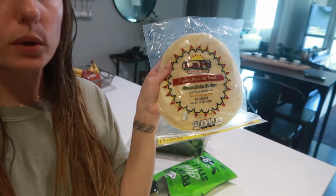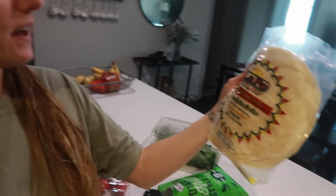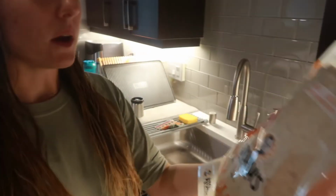And right now I'm kind of debating if I want to do a tortilla. These are so good, by the way. They're by the brand La Fe, and they are unbleached flour tortillas, and there's only like 3 or 4 ingredients, and they taste so good. Sorry, I keep holding the camera weird. But I'm debating between putting it on the tortillas or trying to do the same thing on these lavash wraps. I think that would be really tasty too. So whatever I end up doing, I'll show you guys.